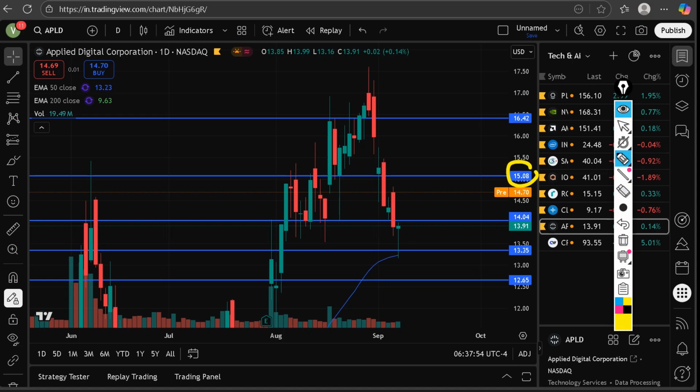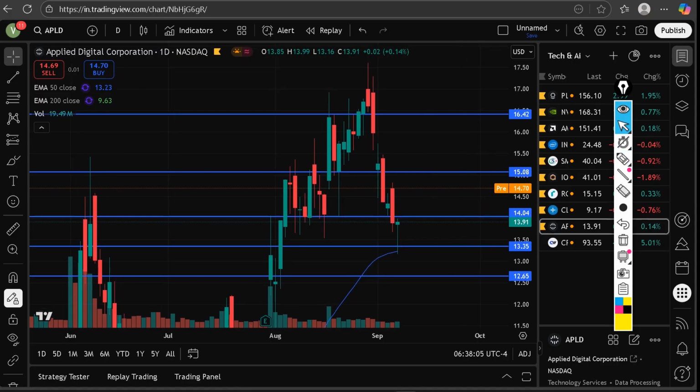In case the stock tests this 15.08 today and gets rejected from this price and we see a closing below this level, then we can again see a pullback here to this level of 14.04. So these are the important levels for APLD stock.